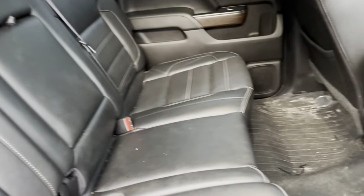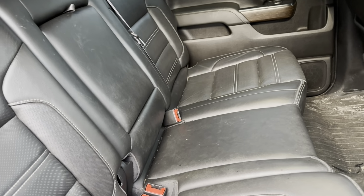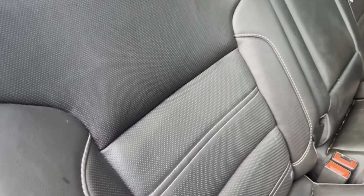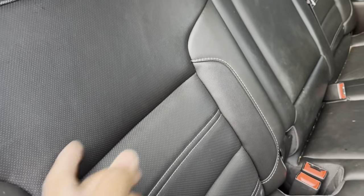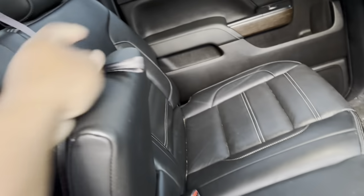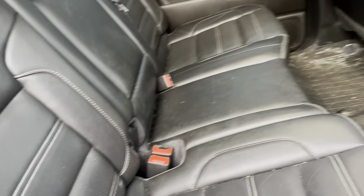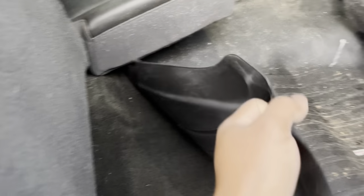But what I do like in the newer trucks, I believe 2022, 23, and the 24, this seat right here has a built-in storage compartment. You pull this little strap out, and it'll have a storage compartment in here. So I do like that feature that they started putting on the new trucks. But with this being the older truck, it does not have that.